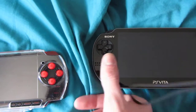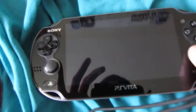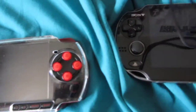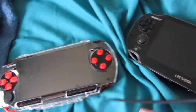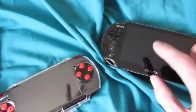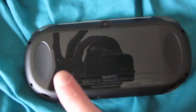Dual thumbsticks, actual sticks now. They look like they should be a lot more efficient for actually using on stuff. A lot better. X, square, circle, triangle, and your L and R buttons. And did I mention, for anybody that may not know, it has dual touchscreens. A front touchscreen, and this whole pad on the back here is a touchscreen itself.